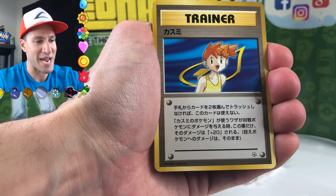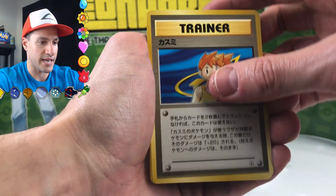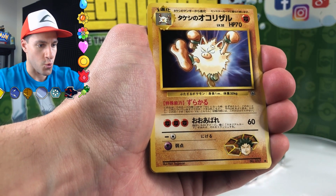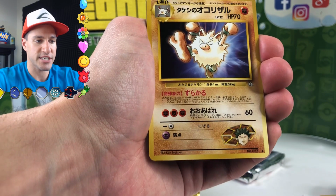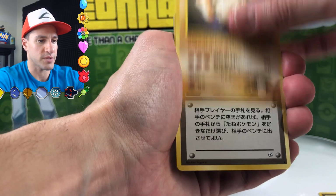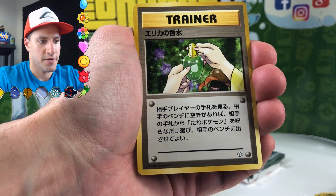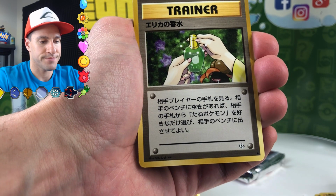Starting off with a Misty Trainer card. And I'm not going to remember the names of all the cards. I'll just say what I think I know. Ooh, it's a Brock's card. And see, they each have a Primeape, but each has a little trainer symbol at the bottom right. That is Erica's stuff. Yeah, that was terrible.